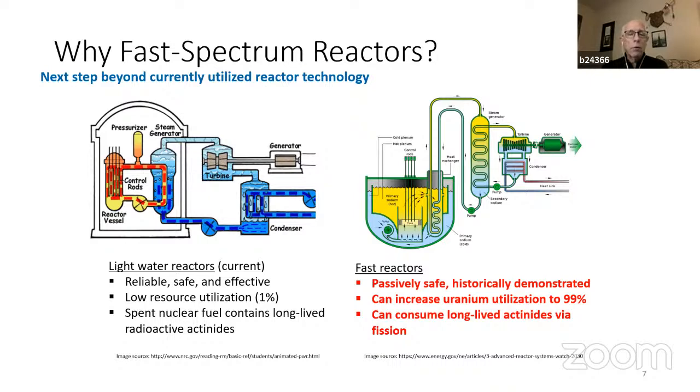So I show you here a light water reactor on the left. It's a pressurized water reactor, which is one of the two main variants of light water reactors. Yeah, we have these now. We've got 90 some of them operating in the United States. There are probably 300 of them operating around the world. They're reliable, they're safe, they're effective. They only use 1% of the energy in the uranium we dig out of the ground. But since there's so much energy, the energy density is so high, it sort of doesn't matter.